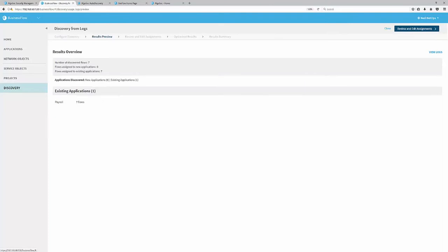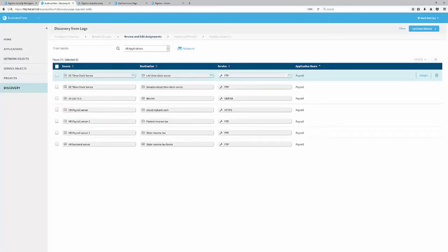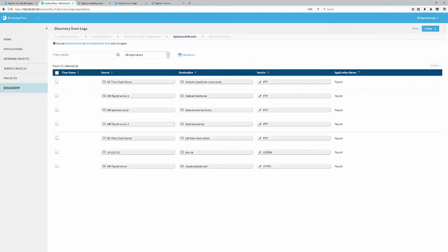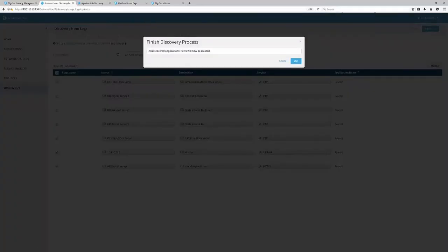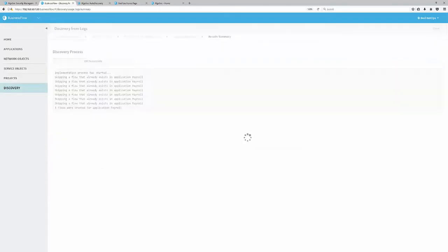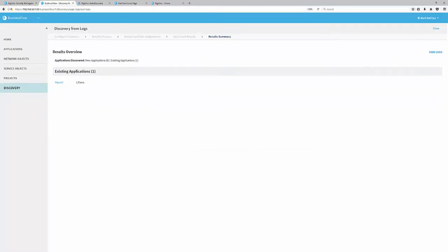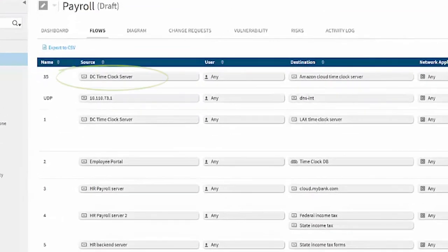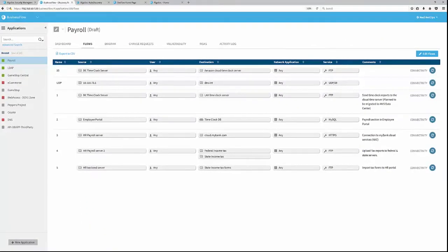Once all application flows have been brought under management in Business Flow, we can now review, edit, and optimize as needed. Let's now review the additional flows we've just brought under management for payroll in the Flows section of the application. Here we can see the additional discovered connectivity flow, the DC time clock server communicating with the time clock server in the Amazon cloud. We will now apply this draft of the application by clicking Apply Draft.